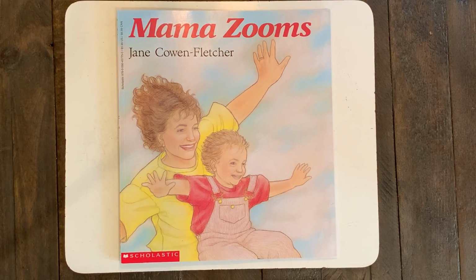This book is called Mama Zooms. It is a great fiction story. I want you to determine whether it's realistic fiction or fantasy, if you know the differences between the characteristics of realistic fiction and fantasy. It is also a great story about how a little boy uses his imagination with his mom.